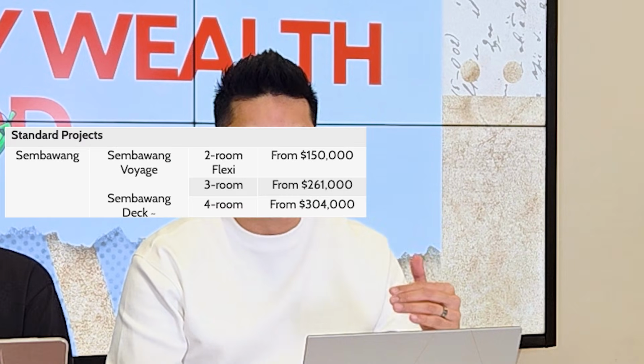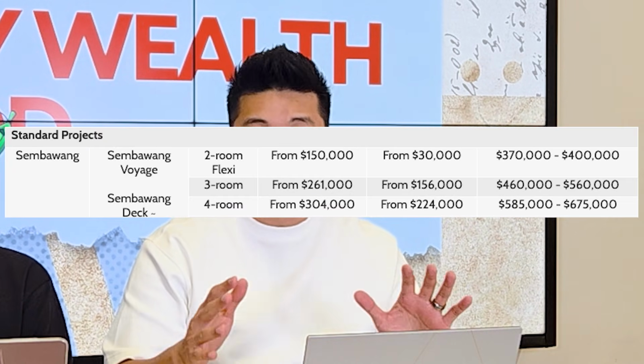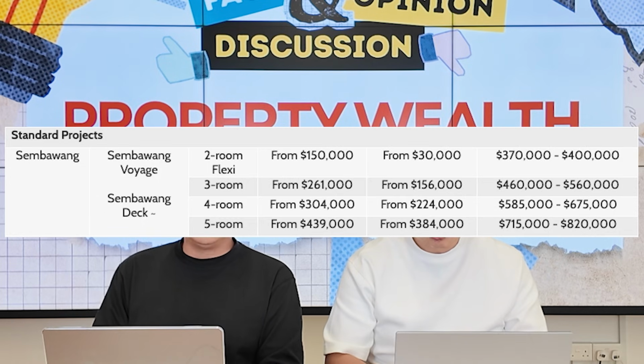The very new one. So the 4-room flat over there, they start from 304,000. So after all the grant, okay, you should be able to get it at 224,000. Okay, compared to the resale prices around there at 585 to about 675. No wonder our resale units are not moving. All go to the BTO. All go BTO already. So for the 5-room flat, it's starting from 439,000. After grant, it's going to be about 384,000. And the nearby resale going for about 715 to 820.